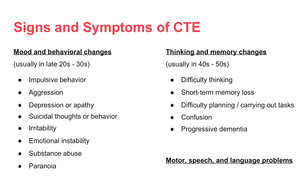Then you have the thinking and memory or cognitive changes. These are the changes that you start to see usually in someone's 40s and 50s. And again, this early onset of dementia in your 40s or 50s is not normal. These are things that would normally occur decades later in life with quote unquote regular dementia as opposed to CTE.